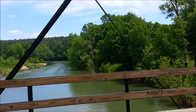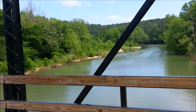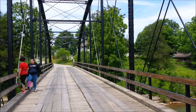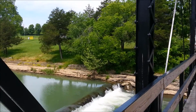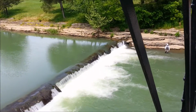Now we're about 11, 12 miles from the campground. This is War Eagle Creek, I believe it is, or War Eagle River. It has flooded up this high here before, but this is very, very pretty.